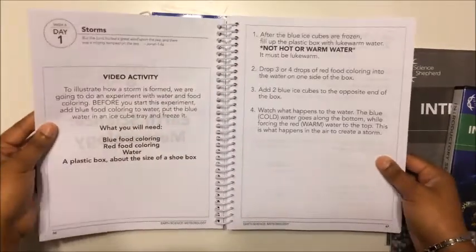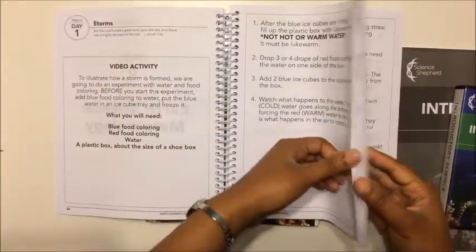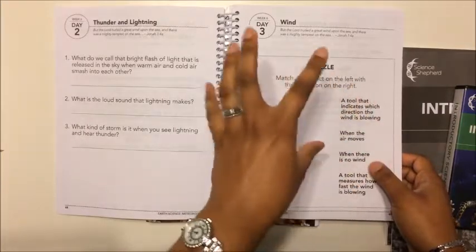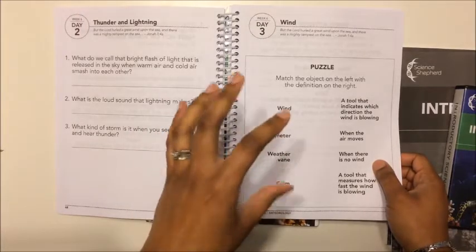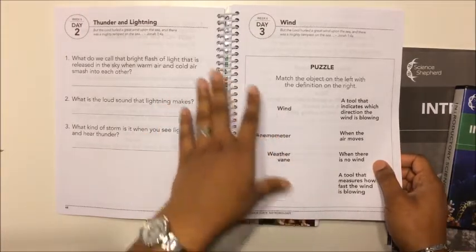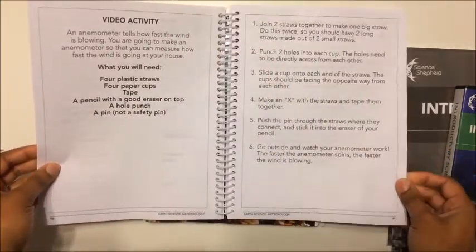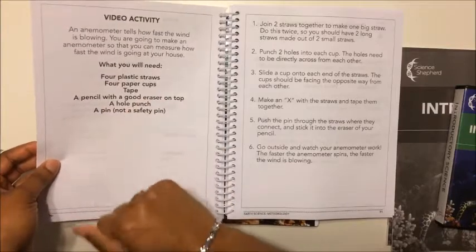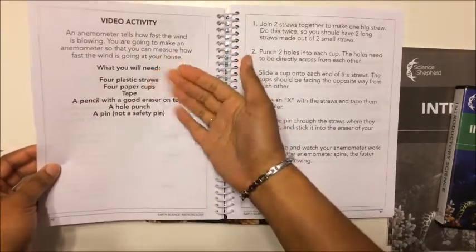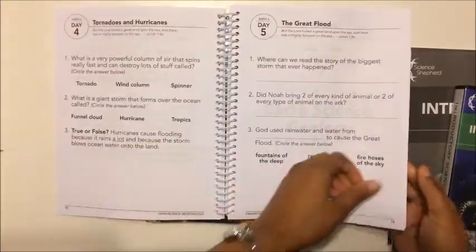And then here's another video activity. See, this is stuff that you would already have on hand. Nothing I have come across so far when I looked at all of the experiments on the DVD, everything on there was something that I had on hand or that you could easily go and grab. Yeah, see, 4 plastic straws, 4 paper cups, tape, a pencil, a hole punch. This is stuff that the typical family would already have on hand. I really, really love this.